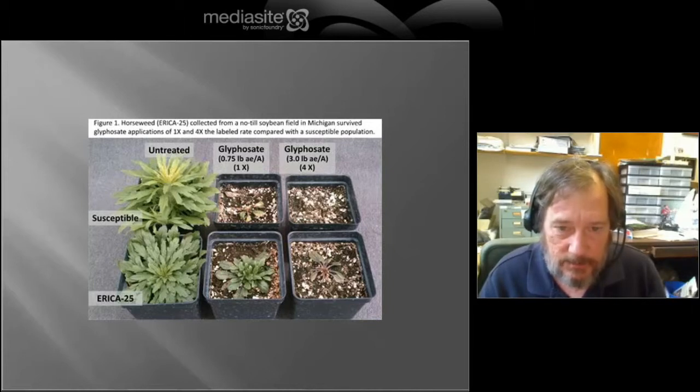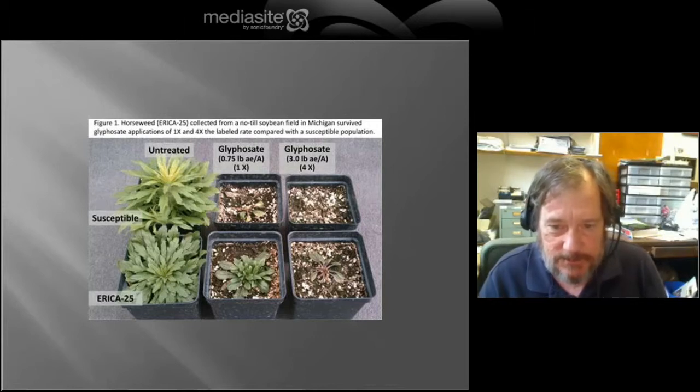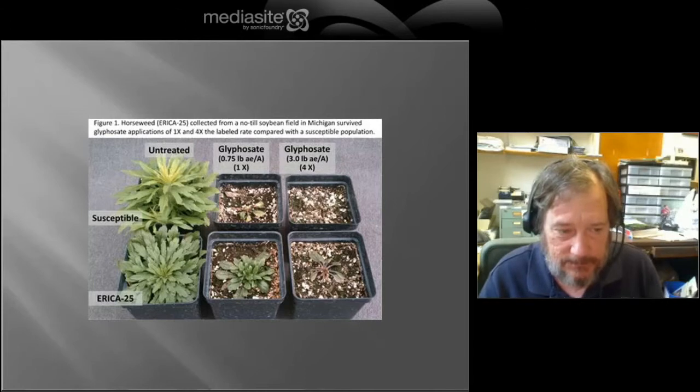In the middle, on the bottom, you can see that a 1x application of Roundup, or recommended rate, stunted it certainly, but it did not kill the horseweed. And even at the 4x rate, although the plant's severely stunted, it looks like it's still alive.